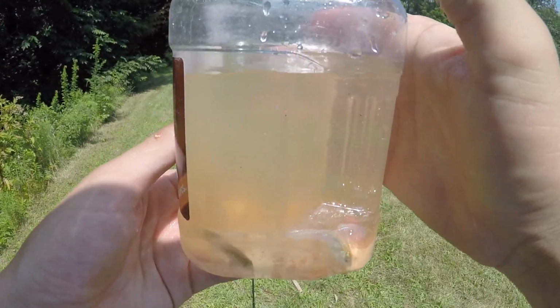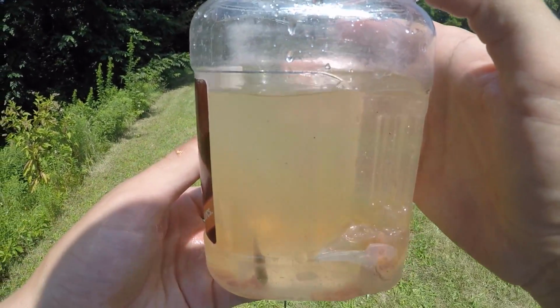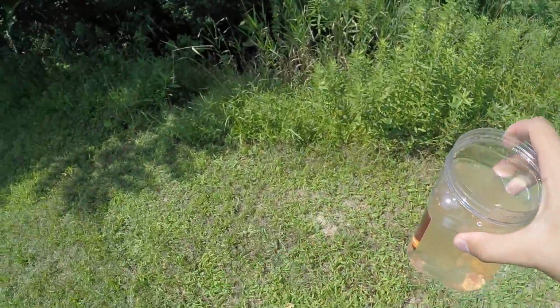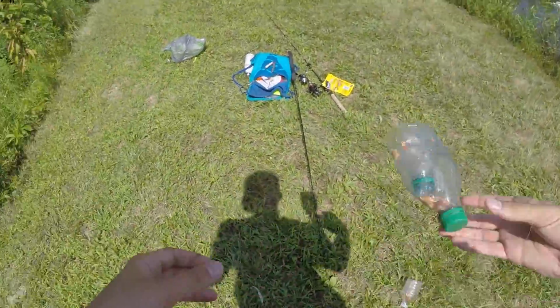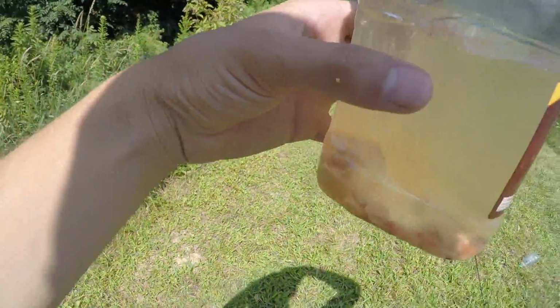Well, guys, that is so cool. Not sure if you can see that, but we have little minnows in here swimming around. We're definitely gonna use those as bait. Now let's go over here and check our second one. All right, let me pull this guy up here. This isn't looking too hot. So we got skunk on the second water bottle, but that is okay because we have some bait minnows in here, and we're gonna try to catch some fish on them.